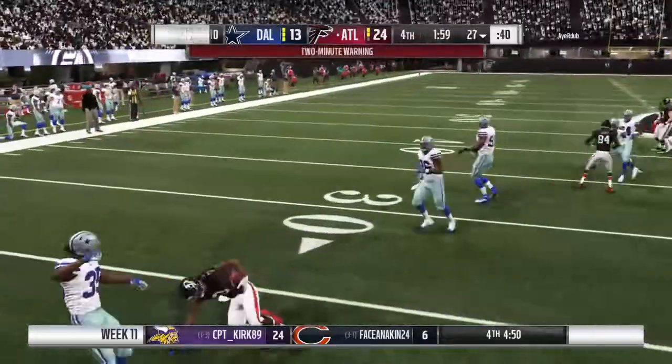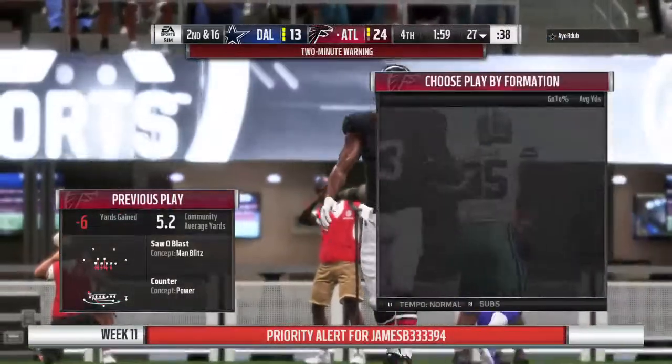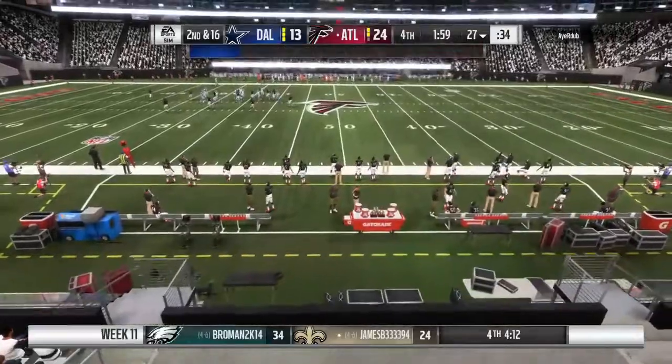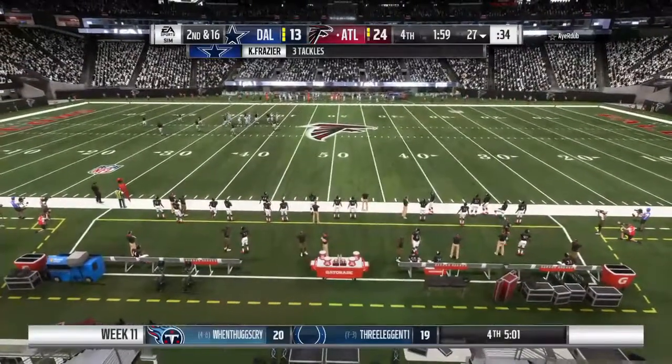I don't think anyone in the building fooled right there as that one is going to blow up in their faces. Time for a break. We'll come back and see this one out after this.